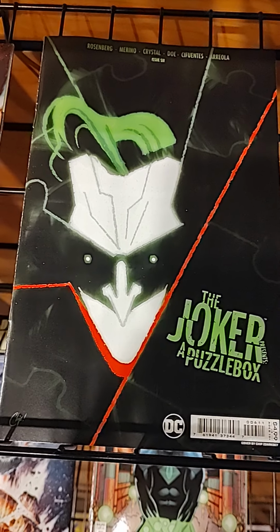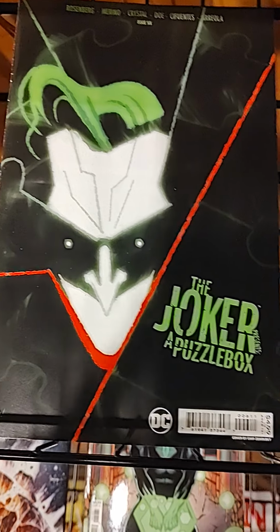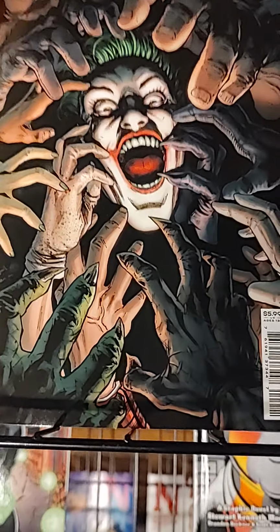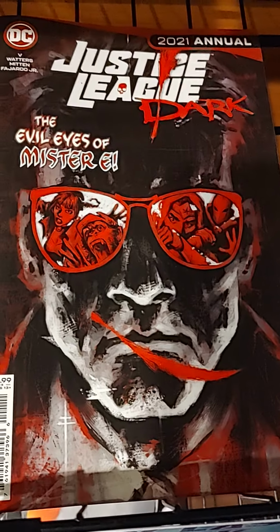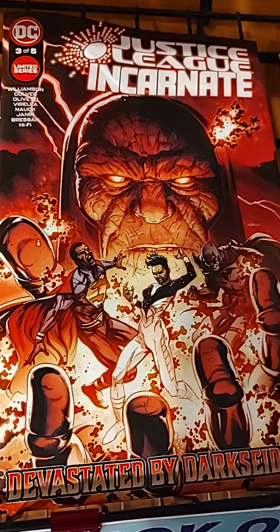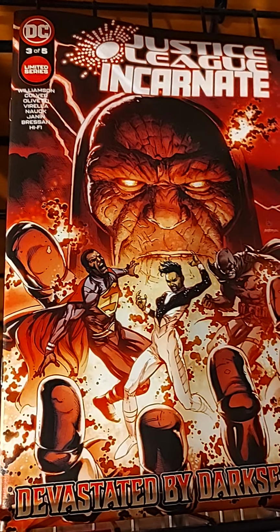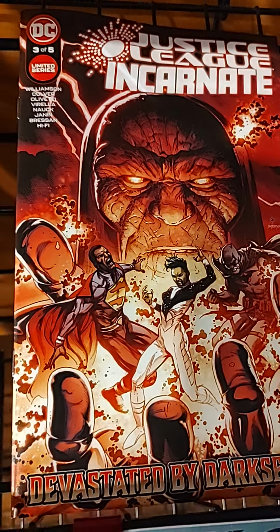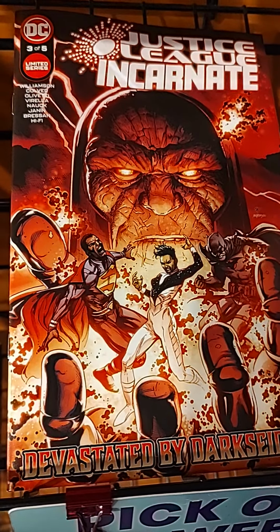This one's been a bit under the radar, but now 6 issues in, a lot of people are trying to find these comics because it's a good story, good art. Here's a couple other stragglers from last week. Justice League Dark one-shot. Then up next, we have the new Justice League Incarnate. This is issue 3 of 5. We also have issues 1 and 2, so you can totally catch up.